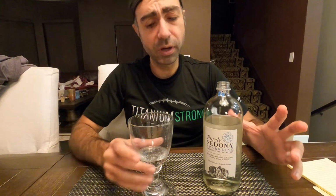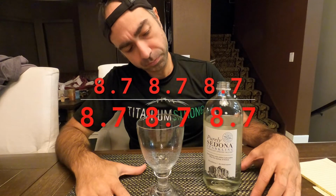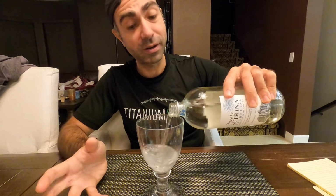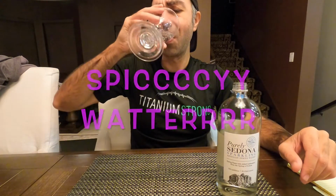This is an excellent water. I'm going to give this an 8.7. Beautiful bottle, glass. It has a great mouthfeel, and I feel that it's because of the alkalinity or the less acidic nature of the water. I still get the carbonic acid or the spicy water flavor when I drink it.